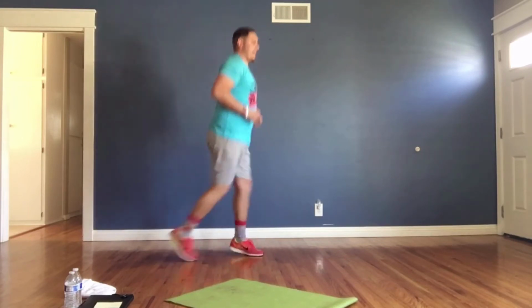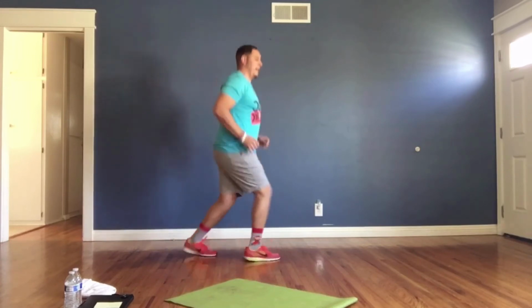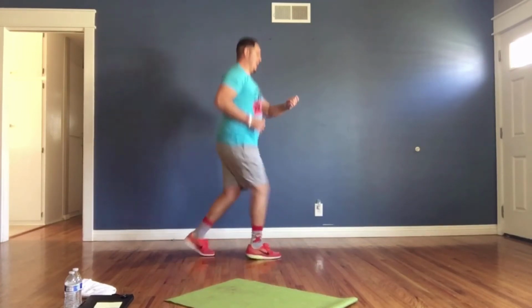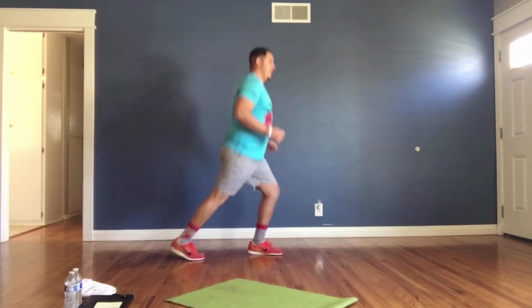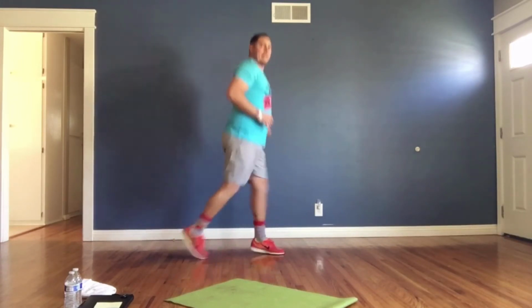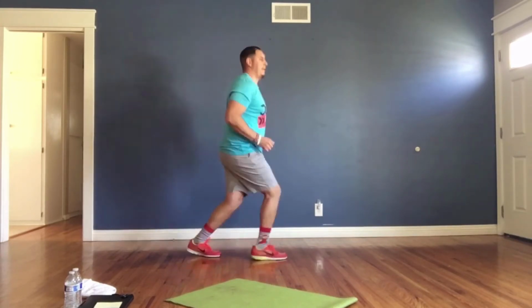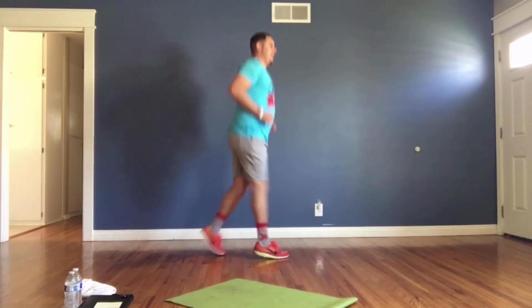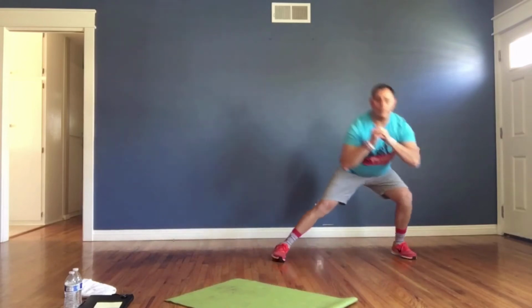Nice and easy. If you want to challenge yourself, stay on your toes. Don't let your heels hit the floor. On your toes the whole time. Five seconds left. All right, lateral lunges, let's go. Side and go down. Step, go down. Nice shot.